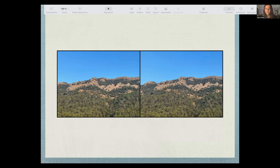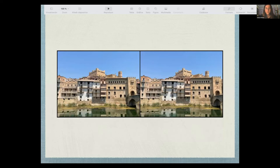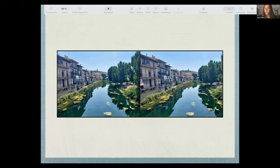We also visited Val de Robres, which is a beautiful near medieval town. And I took these two pictures. In this one, we can see some houses, the bridge, and the castle in the background. And this is the river that flows through the town. I really like the depth effect created by the reflections in the water.